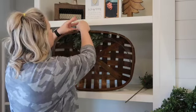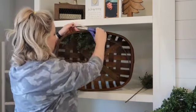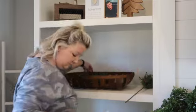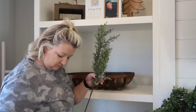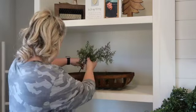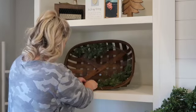So all I'm going to do is just try to put this greenery on this tobacco basket in a different way than you're used to seeing. I know that I will probably still decorate with a wreath, which I know has been done before so many times, and I think it's a great look, but I just wanted something different for the winter.